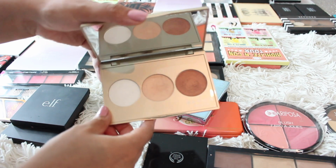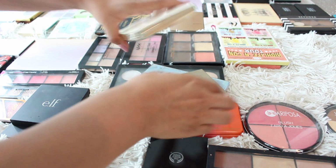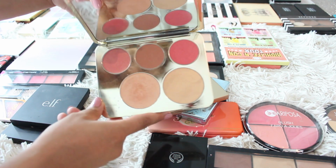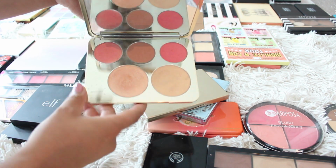But this is the first Becca Jacqueline Hill palette, and then this is the second. Again, I really like all the shades in here. I love the blushes in here. It has a good bronzer and whatnot, so I am going to hold on to them.